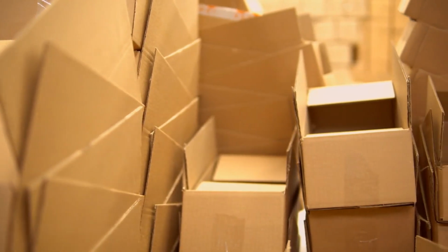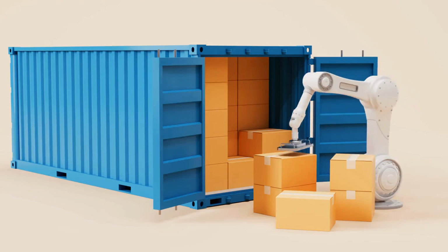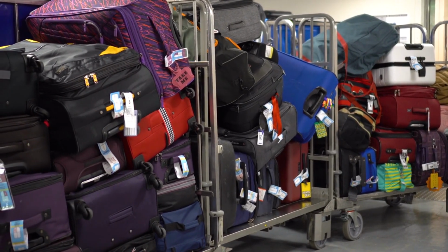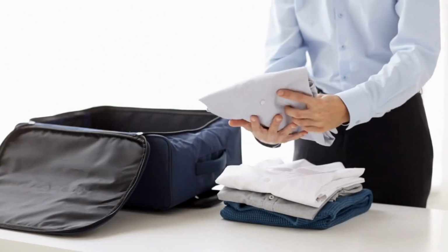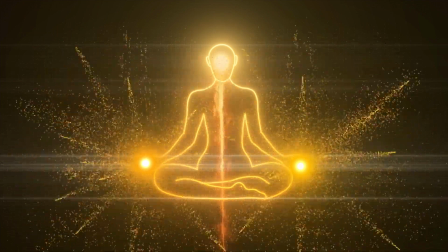Chapter 6. Organize like a ninja. The power of packing cubes and beyond. If you're not using packing cubes yet, it's time to start. These little wonders are a traveler's best friend when it comes to staying organized. Studies show that organized packing can reduce travel stress by up to 30%. That's a significant boost in peace of mind.